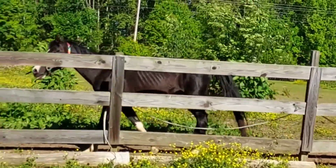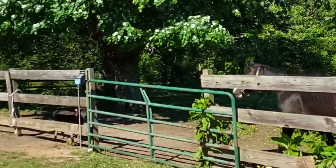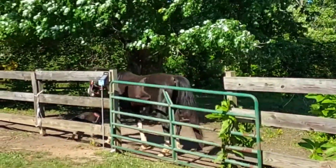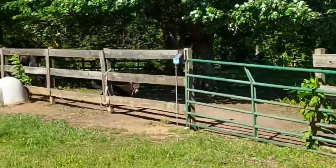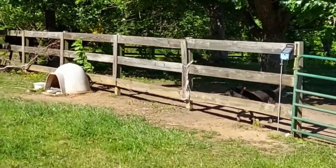So this is the story so far on the Rascoe 3. Follow for more updates as we try and get them out of here and into a better home.